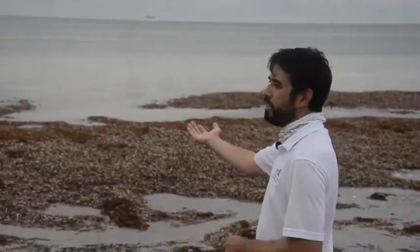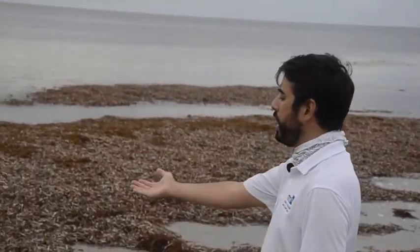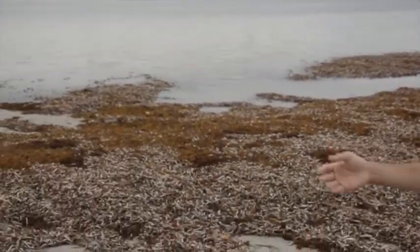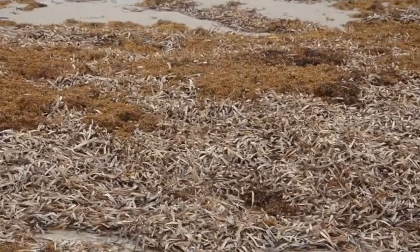Now as that seagrass dies, it does wash up. It's intermingled with our sargassum. But again, this also provides a food source for a lot of our wading birds and our shorebirds. So little critters that they feed on amongst that washes up with this dead seagrass.